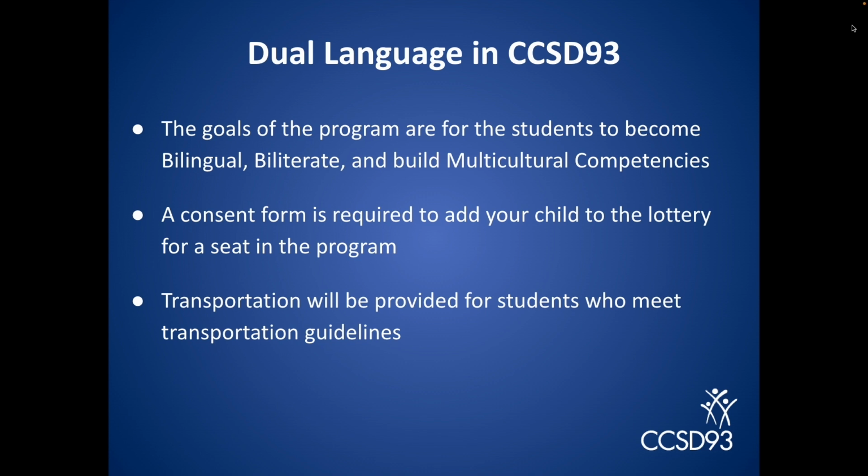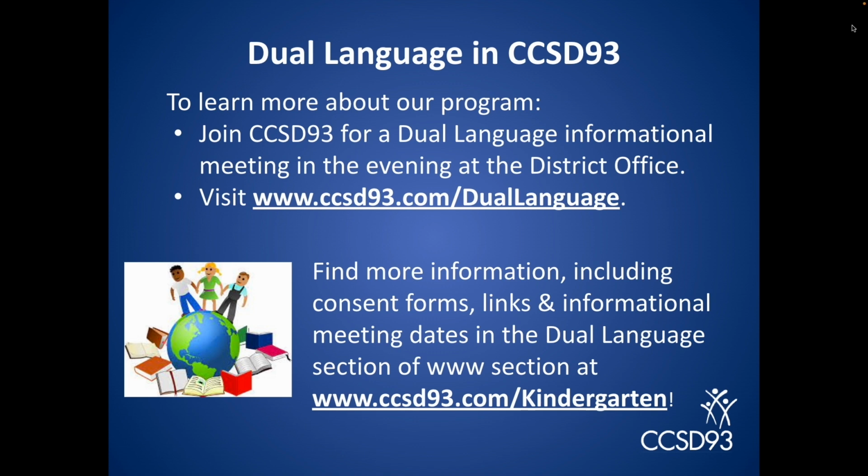If you are selected from the lottery and you are placed in a school that is not your home school, transportation will be provided for students who meet the transportation guidelines per school code referenced earlier in this presentation. To learn more about the dual language program, you can join CCSD 93 for dual language informational meetings in the evening at the district office. You can also visit www.ccsd93.com/dual language. On this page, you will find the consent form that will be needed to add your child's name to the lottery list for the program. You will also find dates and times for informational meetings in the dual section.